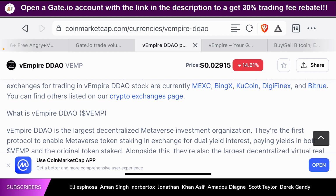that focus on investing your money in multiple different options to give you the best return for a small fee, right? That's how the centralized ecosystem works. But vEmpire is a decentralized investment organization or a metaverse investment organization that does the exact same thing but in a fully decentralized manner where you get the most benefit through the metaverse, right?